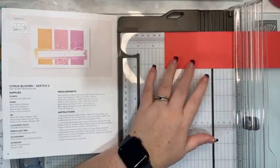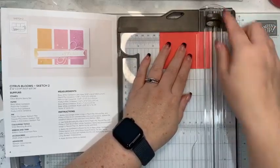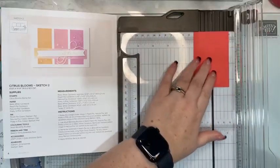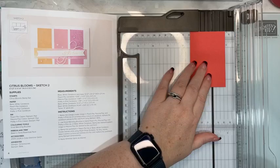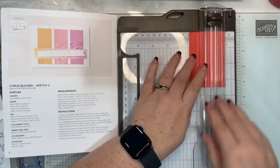So what is it? 3.5. 3.5 by 1 3/8. I'm just going to do 1.5.